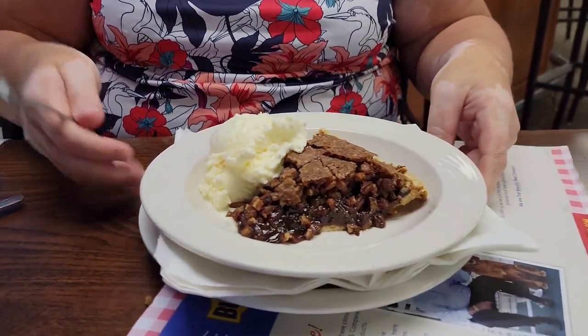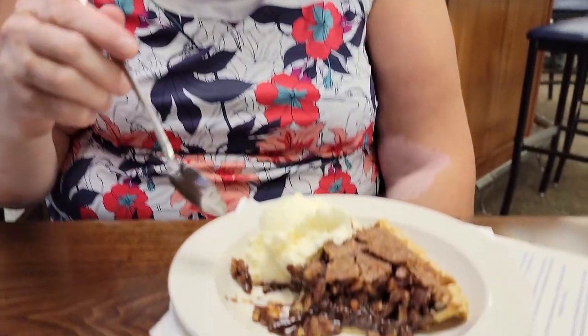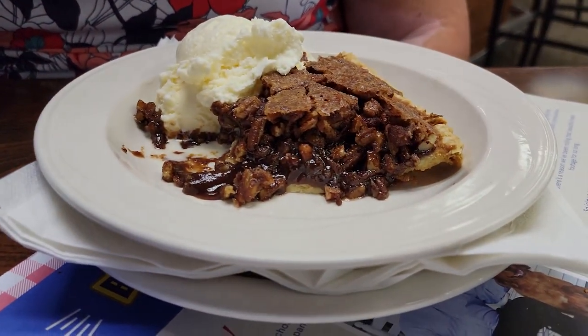Let's see what this is about here. Taste the chocolate in it. So it's really chocolate. And pecan. Yes, very flavorful. Yeah, it looks really, really good. I'm going to get into this.